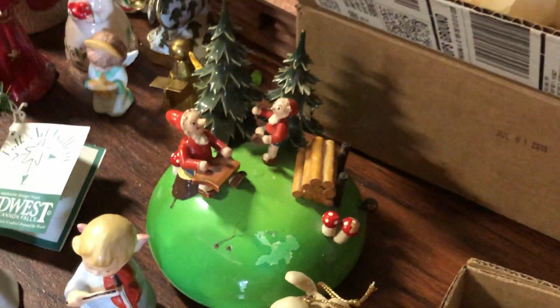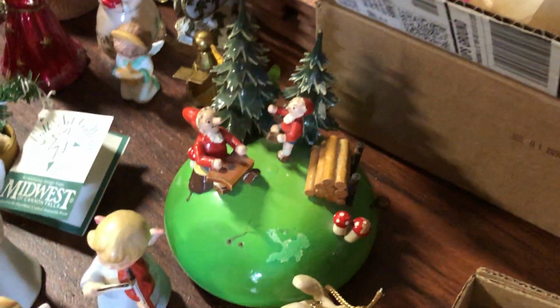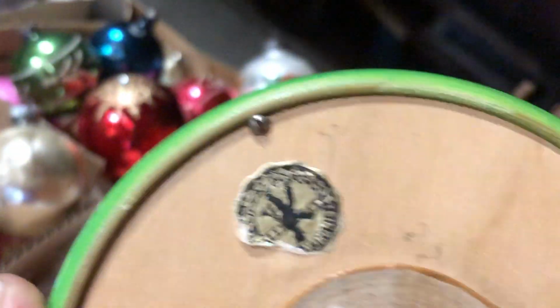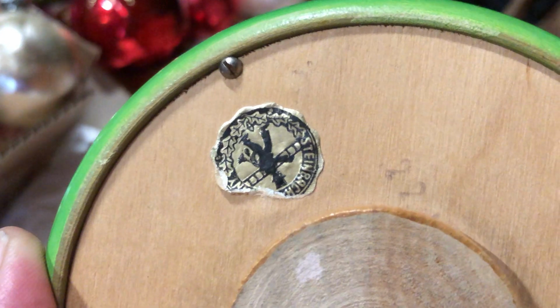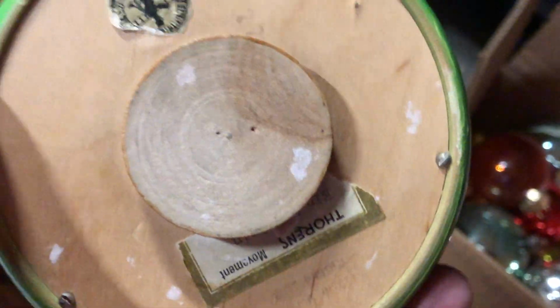This was an exciting find. I believe I only paid $3 or $4 for the lot that this one's in, and it is damaged. It's got obviously that scuff there, and then there's something missing, but it is, sorry, it is this, oh, now I can't even read it. Oh, there we go. Thorns. It's upside down. Deal with it.